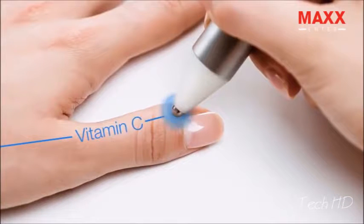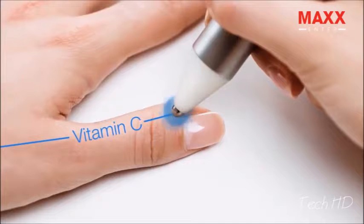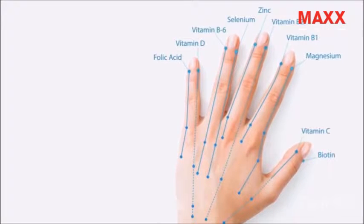VitaStick uses a method called electroacupuncture that has been applied for decades to track imbalances in the human body through the electrical conductivity measured at the specific acupuncture points.